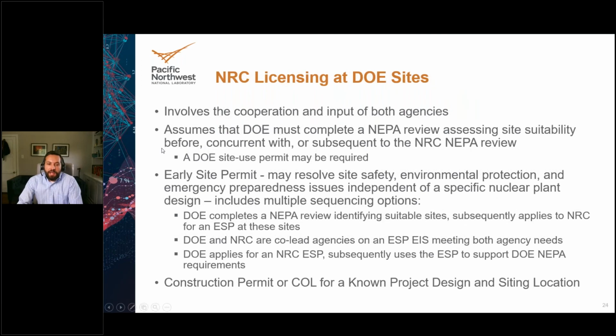So we've seen a lot of potential interest in siting an NRC licensed reactor at a DOE facility. This would involve the cooperation and input of both NRC and DOE. And while an NRC license would be required, the DOE site would also need to determine site suitability. And this would require some level of DOE specific NEPA analysis. It's not DOE authorization, but it is DOE approval to use the site in question. This may be a DOE site use permit or some other form of compliance.